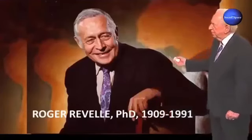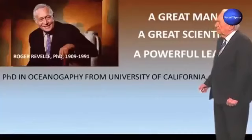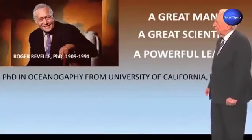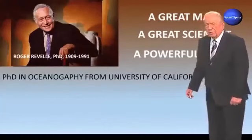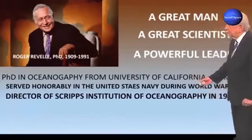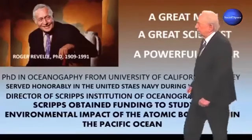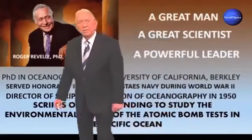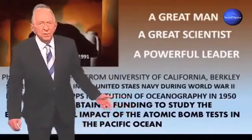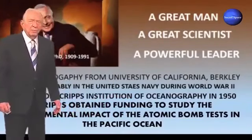And that story begins with this great scientist, a man named Roger Revelle, who was a graduate of the University of California, Berkeley, in oceanography, who then served in the Navy during World War II, and then became the director of the Scripps Institution of Oceanography, and who led research on the environmental impact of the atomic test on those atolls out in the Pacific following World War II, both atmospheric and ocean impact.